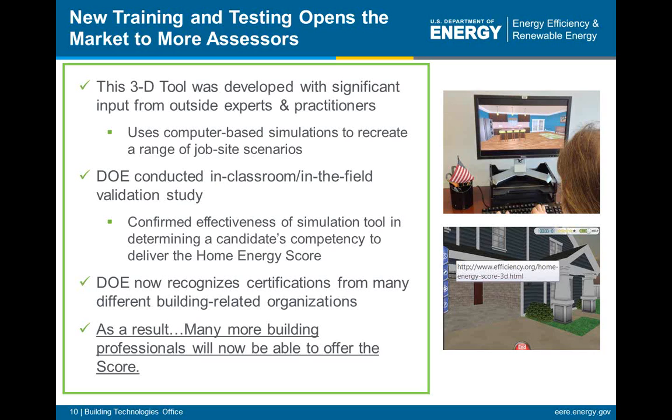Basically what it is, it allows somebody who wants to become an assessor to go and look through lots and lots of different types of homes and learn exactly what types of information they need to collect and collect correctly and measure correctly in order to score a home consistently. So that's really the purpose of that.